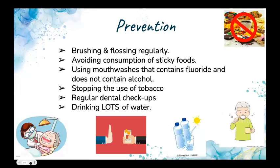Prevention, so again, if these are practiced on a day-to-day basis, you could prevent the issue of dry mouth altogether. So again, gently brushing your teeth twice a day with fluoride toothpaste, flossing regularly, avoiding sticky, sugary foods, or if you do end up consuming them, try to brush immediately after. Rinse your mouth if you're using cough syrup or any kind of syrupy based medications. Try to use fluoride mouthwash or mouth products that don't contain alcohol. Stop the use of tobacco.